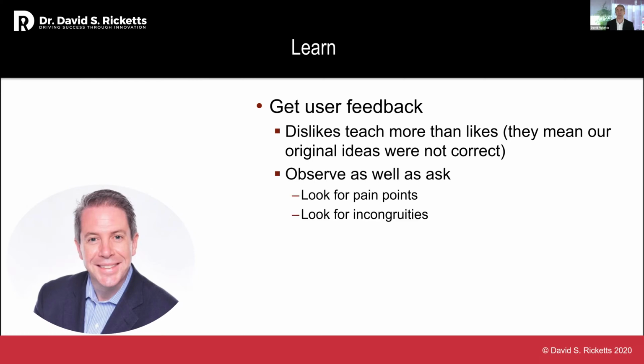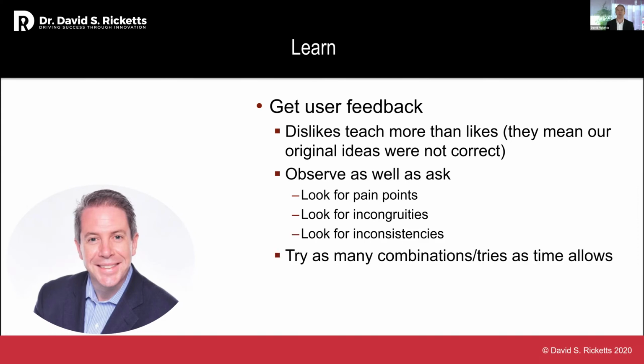Observe as well as ask. Look for pain points. Look for incongruities. Look for inconsistencies. And try as many combinations or tries as time allows. Learn as much as you can. That's the whole process of prototyping.